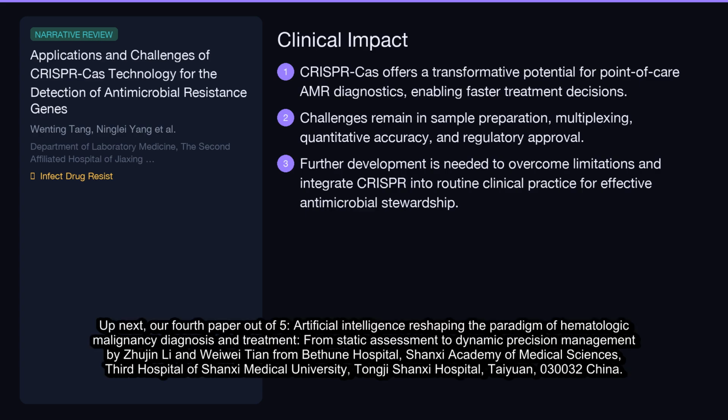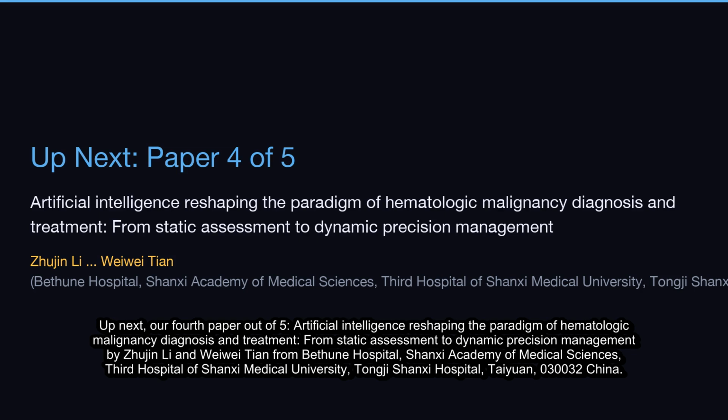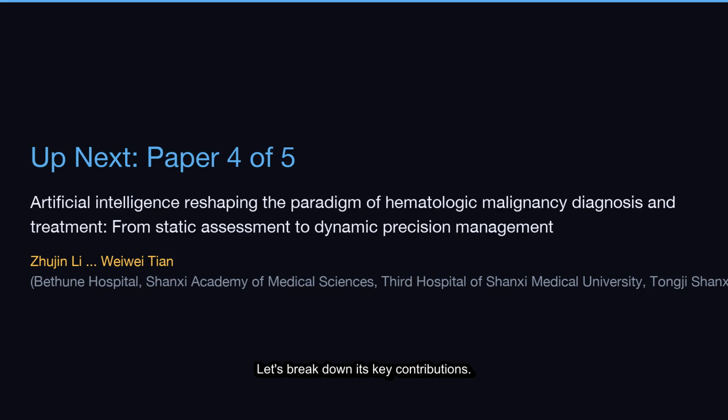antimicrobial resistance. Up next, our fourth paper out of 5, Artificial Intelligence Reshaping the Paradigm of Hematologic Malignancy Diagnosis and Treatment. From Static Assessment to Dynamic Precision Management by Zhu-Jin Li and Weiwei Tian from Bethune Hospital, Shanxi Academy of Medical Sciences, 3rd Hospital of Shanxi Medical University, Tongji Shanxi Hospital, Taiyuan 030032 China. Let's break down its key contributions.